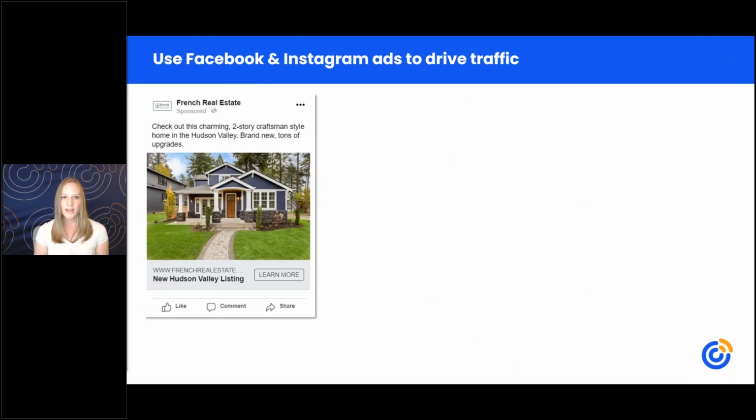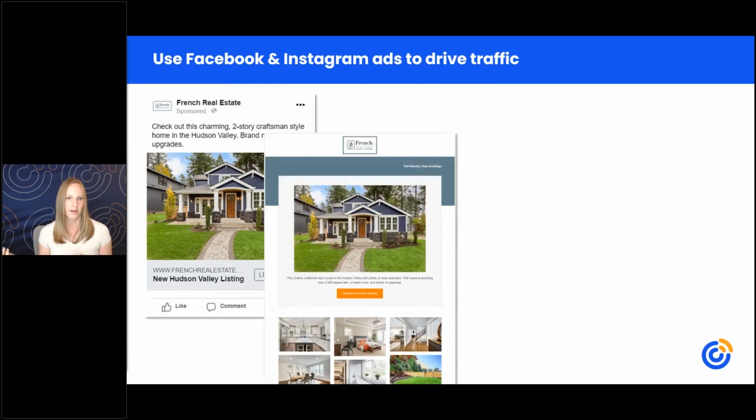Now, social ads can play a role here as well to drive traffic to your listings for Facebook and Instagram. In the ad example earlier, we were referring to what's called lead ads that help you to capture their attention. You also have the option to create ads that can directly drive traffic to your listings like what we see here. On the left is the ad, and then to the right of that is what's called a custom landing page that you can create in Constant Contact.